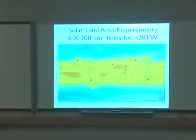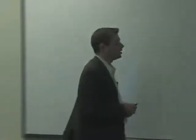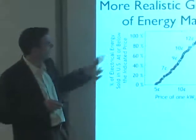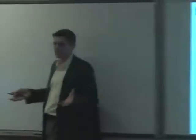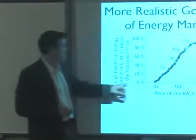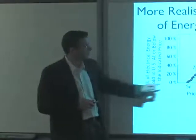I think these are fun to look at, but they're not very practical ways to motivate solar PV. A more interesting one is something my colleague Vladimir Bulovic told me about, which is a more realistic goal. The price of electricity is not the same everywhere; it depends where you are. If you plot the price of 1 kilowatt hour of electricity versus the percent of electrical energy sold in the US at or below that price, you get a curve like this. If we take just the top 10% most expensive electricity, we get down to 14 cents. I think that's a very interesting, realistic target.